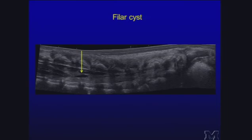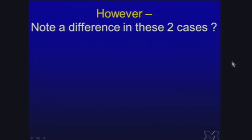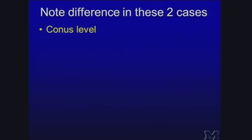Now here's another case, and we'll come back to that in a minute, but here's another case that has one also, but this case is a little bit different. Look at it for a minute and see some of the things we've talked about already. So here's the conus medullaris, but look at where it is. The other one was high up in the lumbar canal. This one is down by the lumbosacral junction. So this is a tethered cord. And there's the filum terminale, and here's this cyst within the filum terminale. But this one actually has an issue because this has a filar cyst in association with a tethered cord. So that's the difference in these two.